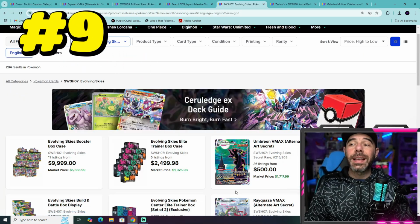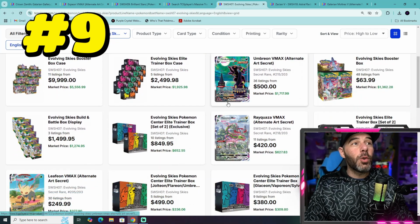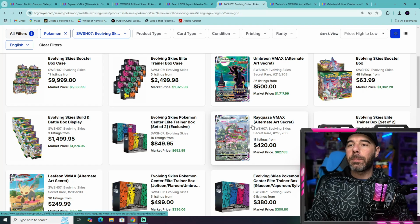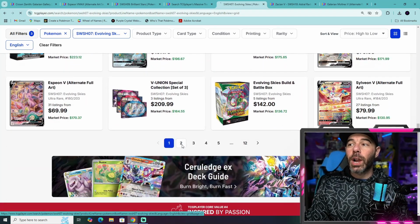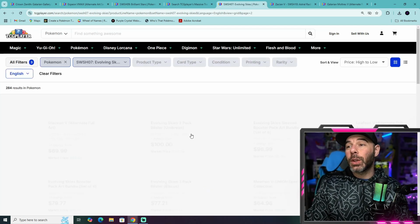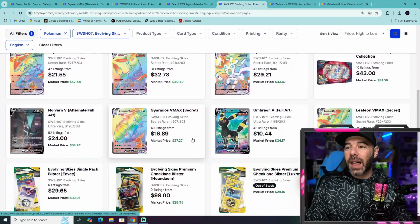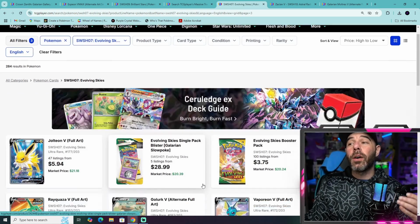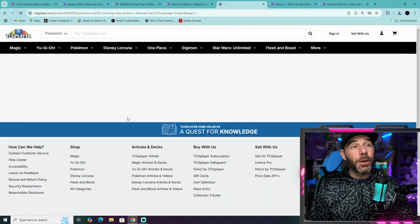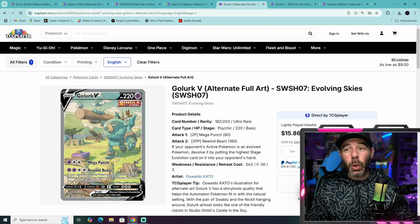All right, so number 9 on our list is actually from Evolving Skies. Now everybody's like, oh man, the Moonbreon and all these other crazy cards in this set, but to me, there's a lot of beautiful artworks among the evolutions, don't get me wrong. But we're going to go a couple pages over and take a look at a card that I think gets overlooked a lot, and I think the artwork on it is absolutely stunning, and it is so affordable for anybody looking to pick up beautiful pieces of artwork, and it is the Golurk V.